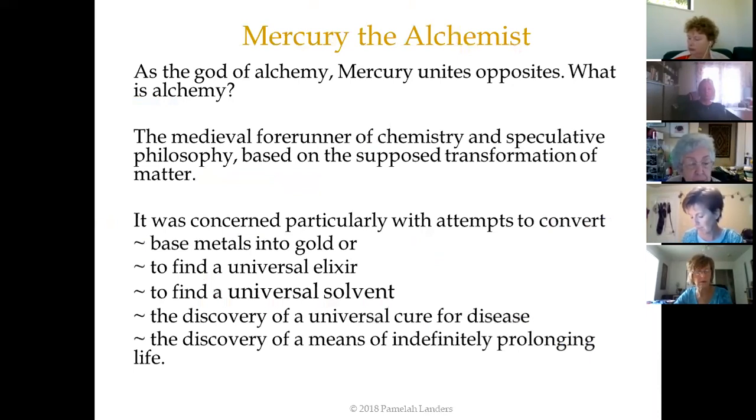So it's a transformational experience when you're doing alchemy, when you are dealing with something that's alchemical. And uniting opposites. It's transformational when you unite opposites. We're going to get into some tangible examples of this. In the medieval times, it was concerned particularly with converting base metals into gold, or to find a universal elixir like we're seeing today in the world of CBD oil, people talking about that being a universal elixir these days, or to find a universal solvent, or the discovery to cure disease, right? Which CBD claims to be able to do.